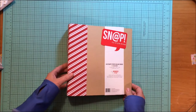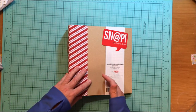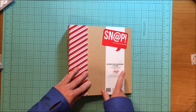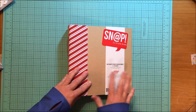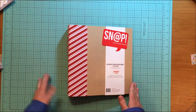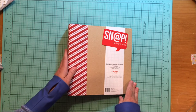My plan this year is to do my December daily, or my holiday daily, for December 1st for sure through probably January 1st, but it might only go through December 31st. We'll see how that works out. More on that later as I go through the season. I might not even know that until January 1st or close to that.